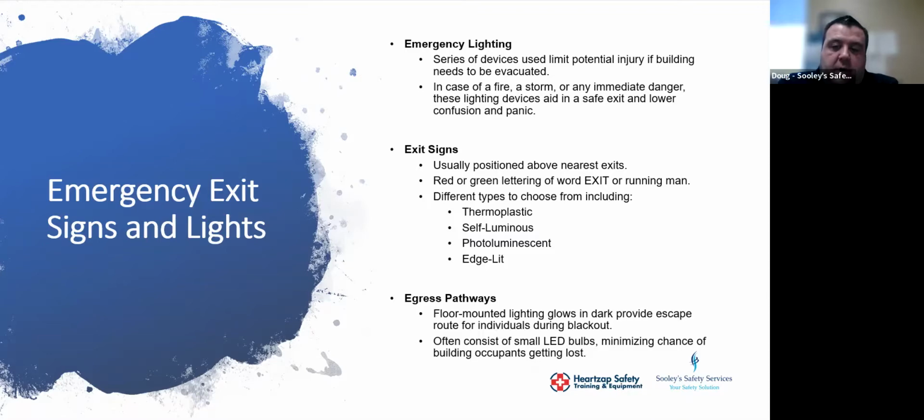Different types to choose from include your thermoplastic, your self-luminous, your photoluminescent, and your edge lit. You also have egress pathways. These are things that you might find, for example, in airplanes. They are floor-mounted lighting that glows in the dark to provide an escape route for individuals during a blackout. They often consist of small LED bulbs, minimizing the chance of building occupants getting lost. You wouldn't use these in areas where you have machine traffic or anything like that, but in an office space, it could be something that could also be implemented.